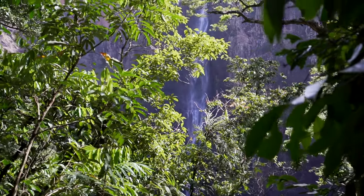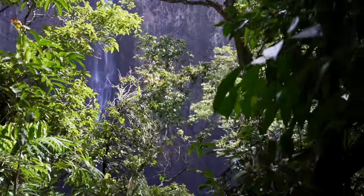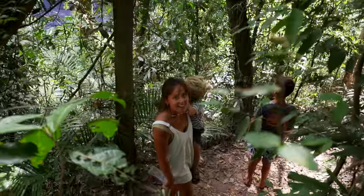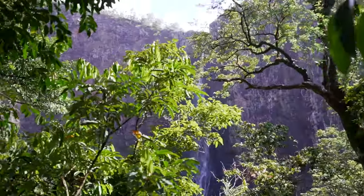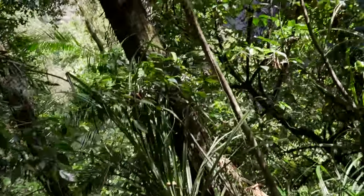Close now, you can see it and hear it so loud. It honestly is so impressive. Like, there's nothing like it. Check it out, man. I'm so excited. So we're at a point now in the walk where it honestly just looks ridiculous. Like, you look up past the trees, all you can see is a massive cliff face.